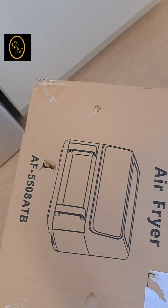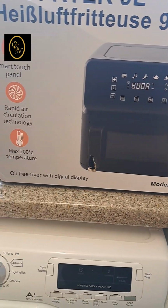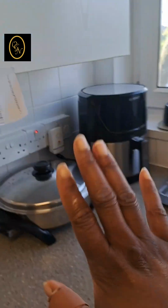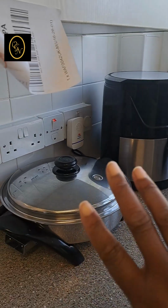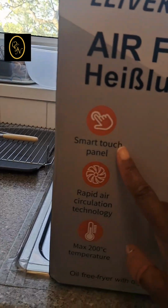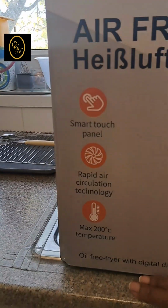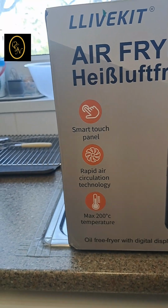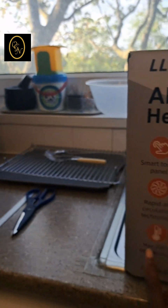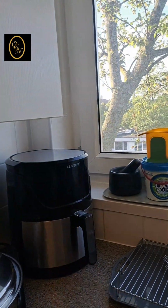So now, okay, so this is what it should look like. And oil-free frying, which is one of the reasons why I got this, because I love my salad master pot and because I could cook any stuff with it with very little oil, so that's good. It has a smart touch panel, which is just like that one. Rapid air circulation technology is also the reason why I got it, because this one has that. This is actually very good, so I wanted the same brand because of it. The maximum temperature it goes to is 200 degrees centigrade, which is also the same as the 5-liter one.